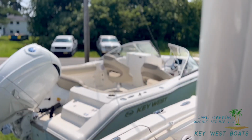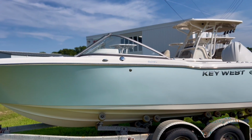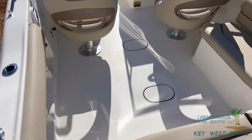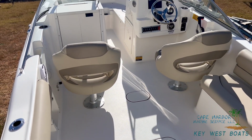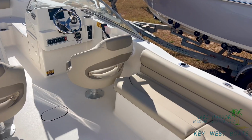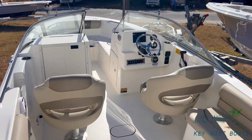Starting a new series here that's going to be a boat spotlight on all of our 2024 Key West boats that we have left over. Going to be an in-depth walkthrough of each of these boats, give you a little bit more information, and hopefully get these to a great home, especially before our 2025 models come in. The prices on these are fantastic right now, and you're not going to get them anywhere else.